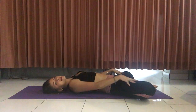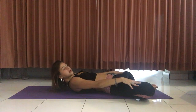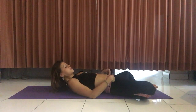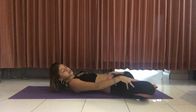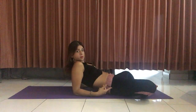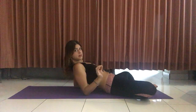So what I wanted to say is that there is a tendency to think that if you push the knees down, it will actually open up the groins, but it does not. You shouldn't push down on the knees, because actually what that does is that it will tighten up the groins even more, and you want to open up that area. So you just let gravity do its work.